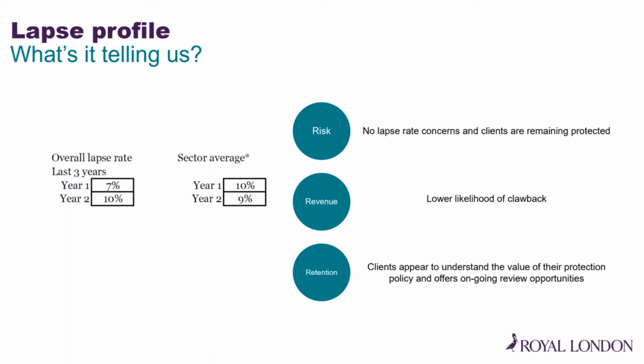remaining protected. From a revenue point of view, policies are staying on risk, so again, very little likelihood of clawback risk. From a retention perspective, it seems clients understand the importance and value of their protection policies, and this will offer ongoing review opportunities, possibly helping further revenue streams at the same time.